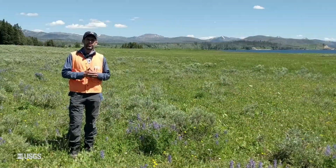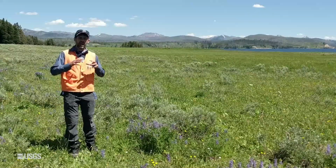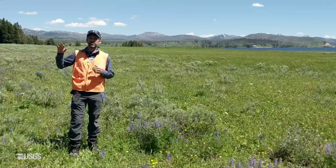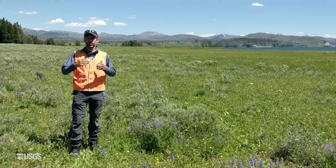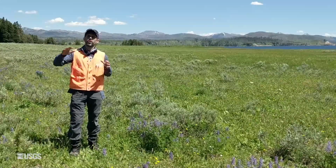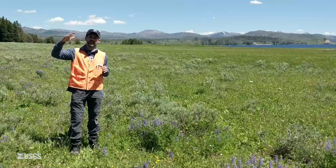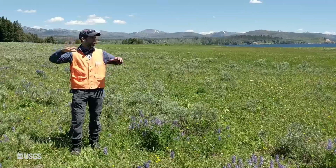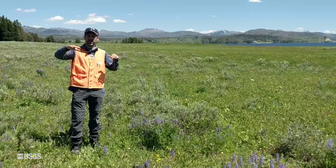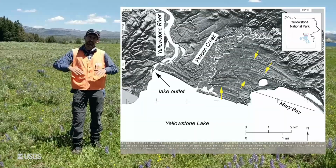I'm standing here on the northern shore of Yellowstone Lake, where geologic evidence allows us to see how the Yellowstone system has deformed over the last several thousands of years. In fact, since the ice melted about 15,000 years ago and the last ice age ended. The outlet of Yellowstone Lake, the Yellowstone River, flows across the caldera and the area that goes up and down. So whenever the caldera rose, the lake outlet would rise, and that would cause water to back up in the lake. And whenever the caldera subsided, the lake outlet would go down, and that would allow more water to drain. So the lake actually would rise and fall with deformation.